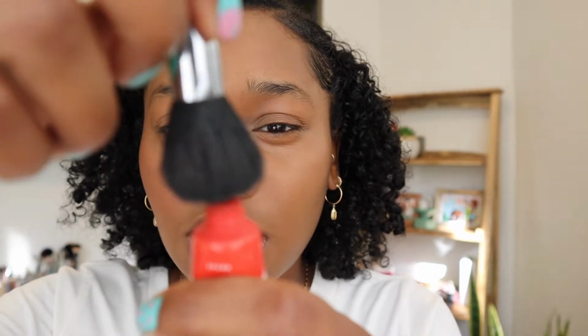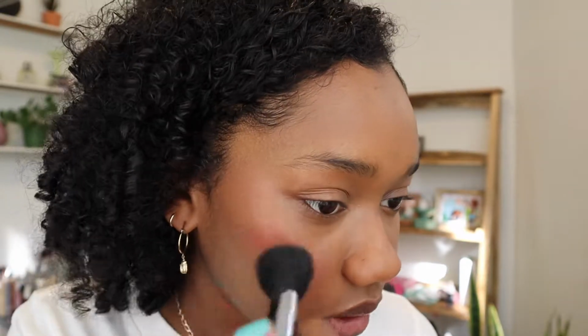I can build it up a little bit more if you want to see what it would look like. So I'm going to just get a little bit off the top as well. I just barely squeeze the tube just to get a little bit out because I don't want to overdo it and I don't want to waste product.